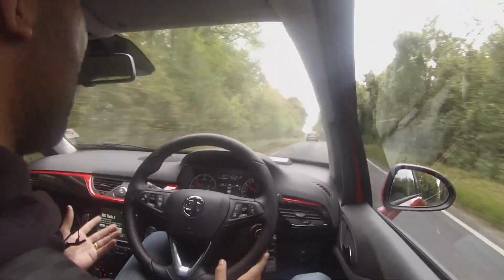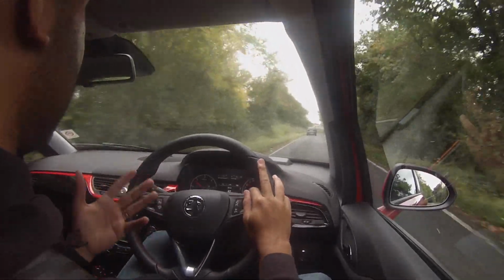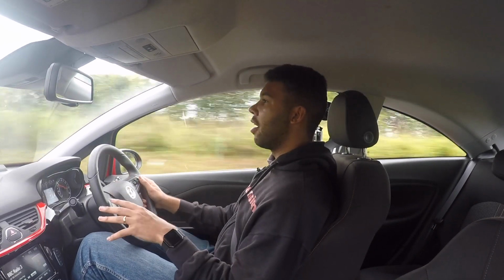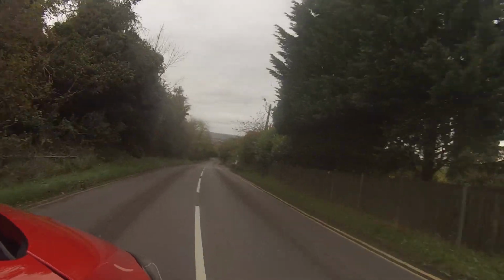I know this isn't a full-fat VXR, but if you're a young driver that's just passed your test, then I definitely think this car is a good proposition for you. The Vauxhall Corsa is a popular car. If it wasn't for the Fiesta, this car would probably be a best-selling hatchback in Britain. And I have to say, this model is pretty decent.